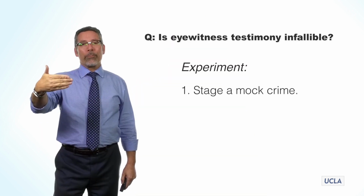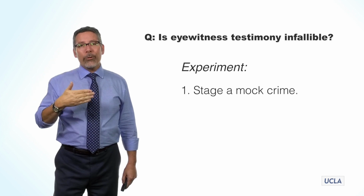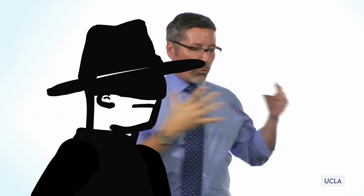They said, all right, we want to figure out how good eyewitness testimony is. Is it perfect? And they said, the way we can figure this out is like this. We're going to stage some crimes so that we know who did it. So it would be like right here. We could have somebody run through, punch me, grab a computer, and run out. And a whole class is sitting there, eyewitnesses.